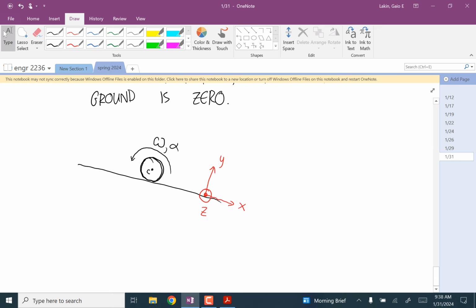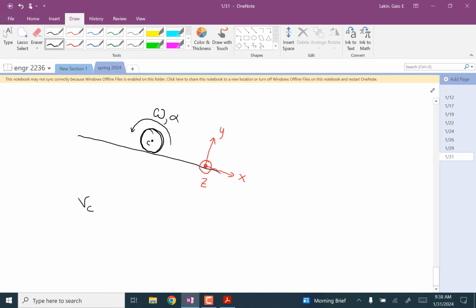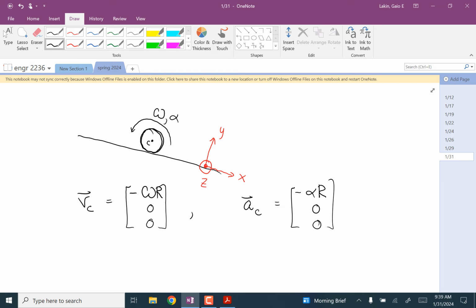Then the velocity of the center of that sphere or circle is negative omega R for an x component. I'm sorry, I'm messing up your notes here, but let's call that a capital R to distinguish it from what that lowercase r meant in the acceleration equation. And the acceleration of the center of that thing is negative alpha R, 0, 0. Why the negative sign? Well, if we have positive values of omega and alpha according to our coordinate system, this thing's rolling this way, so it would have to be going up the ramp. Okay.